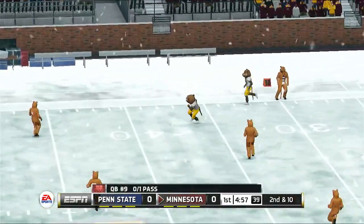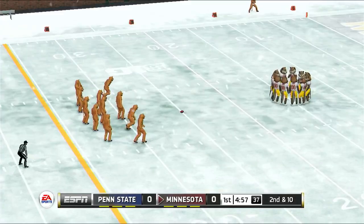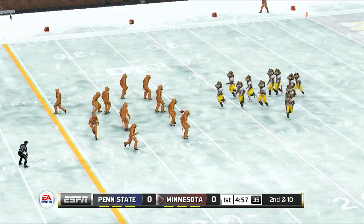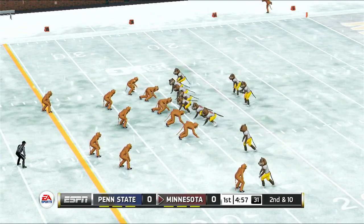And he throws it away. You know, when you feel pressure like that, the worst thing you want to do is just throw the ball into coverage. He got away with one right there. He's very fortunate. Next time, he should just throw it away out of bounds.